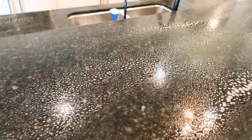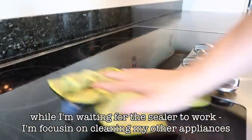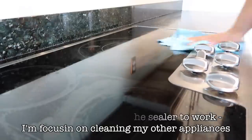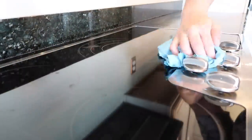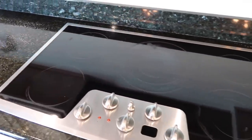So I am just using the Wyman's Granite and Stone Sealer. I have used this for years and I love it. And I will go ahead and link it down below, but you can usually find it in store at Walmart as well. But all you're going to do to start out is make sure that you are starting with a clean countertop, of course, and then go ahead and liberally spray your countertops with your sealer and let that sit for about 5 minutes or so.